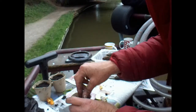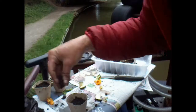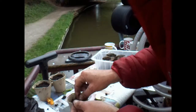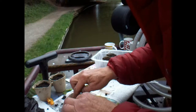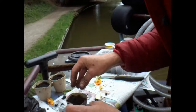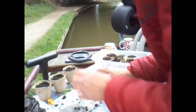Right, now the courgettes, they're the ones that I think are less likely to propagate, but we'll have a look. And I could only really find four seeds. That's a pepper seed, we don't want that in there. So we'll have a go and see if we can manage to get some courgettes.